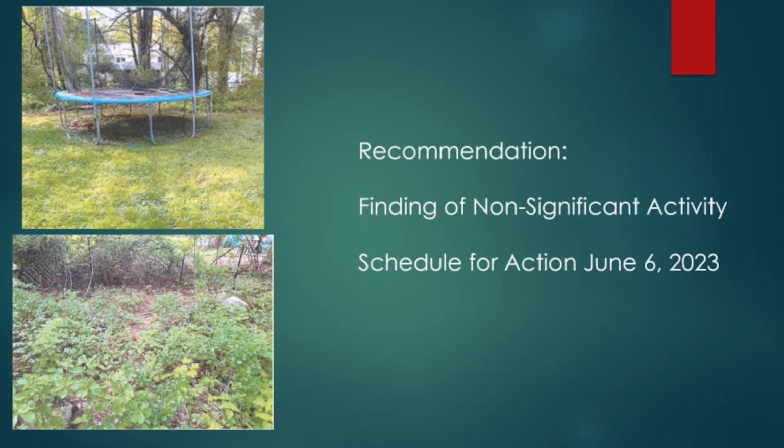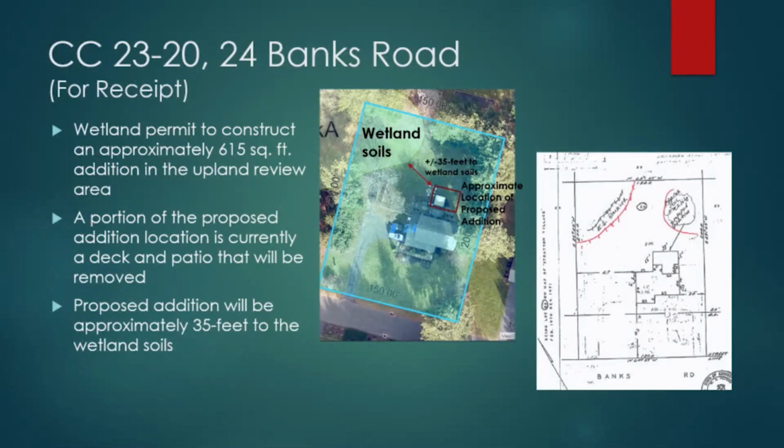Could you go back to the map? Yeah, that map. So right now, the proposed addition is 35 feet, right behind the house. Where it says wetland soils is where that trampoline was. Okay.